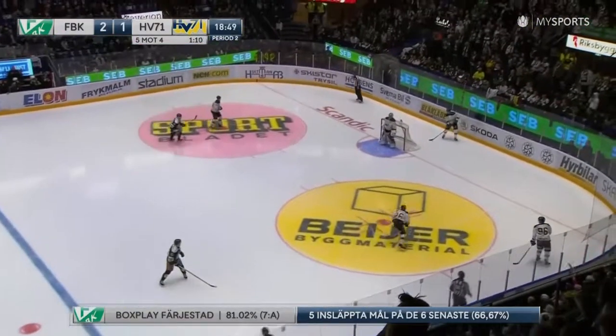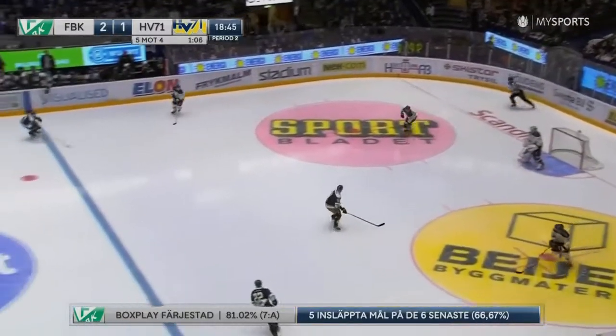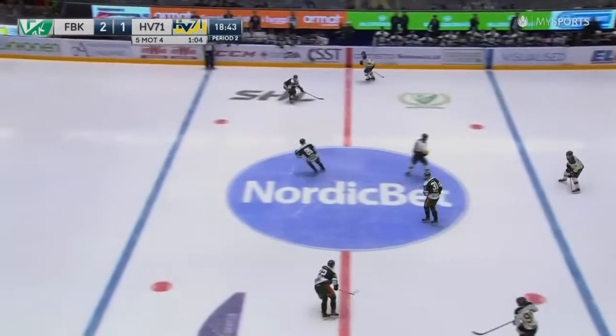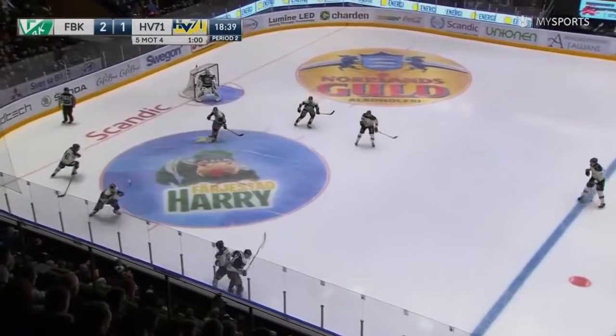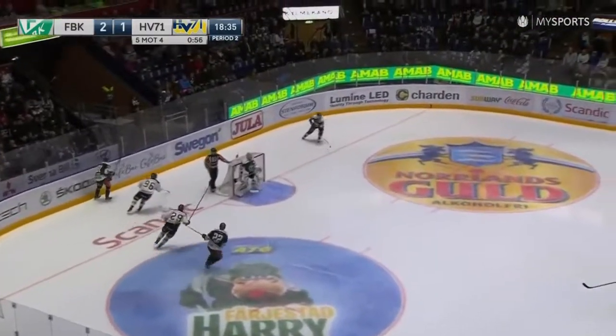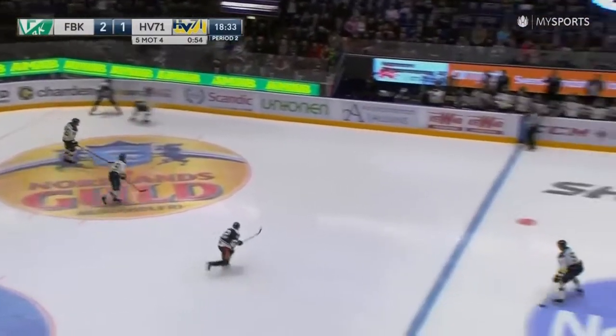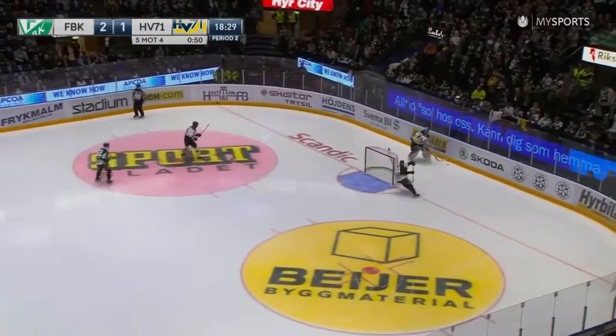HV71 in their own zone. Landstrom from behind his own net. Leaves there for Brandstrom. Pass up the ice, tipped along the left side. Not able to work it out as Landstrom into the offensive zone along the half boards. Will play this one in low. Lindstrom sending it to the opposite corner. This one gets sent all the way down the ice as the linesman had to duck out of the way of that one.